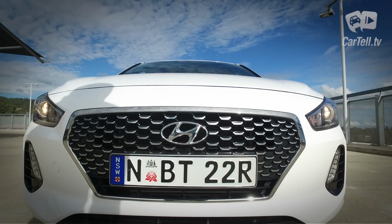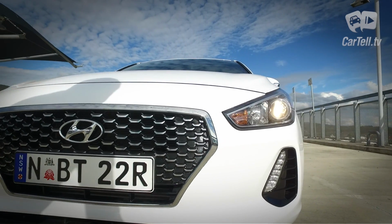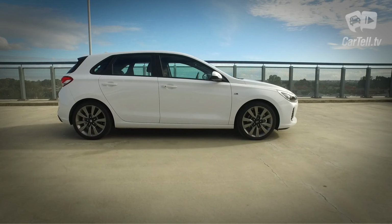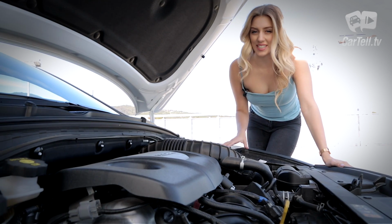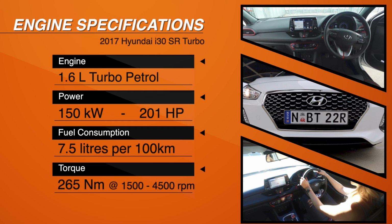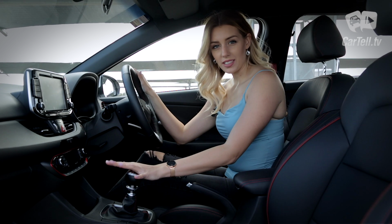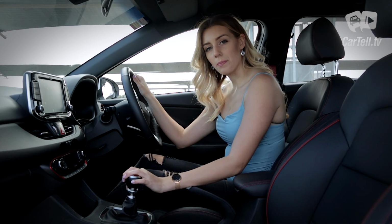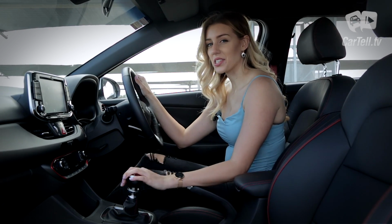The previous SR had a 2-litre GDI engine, but that's now available in the entry-level car alongside the diesel. This 2017 i30 SR has the same engine as the Elantra SR. And it's a punchy 1.6-litre turbo petrol with 150 kilowatts of power and 265 newton-meters of torque. This one comes with a 6-speed manual, which I love, but there's also a 7-speed automatic with dual clutch, but it adds to the price.